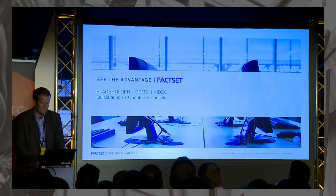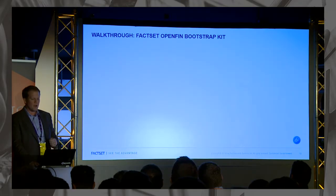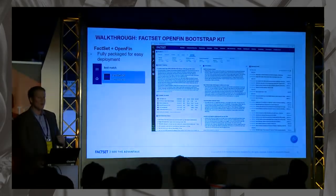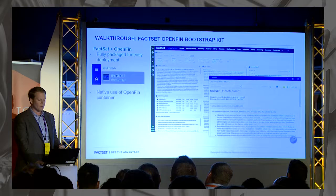So that's really fun. So we've gone through the demos. Let's wrap up. Two things. I'm going to talk about something we're going to be releasing in the next couple weeks. We're aiming before Christmas, and we call this our FactSet OpenFin Bootstrap Kit. So it's going to be a full version of FactSet, using the OpenFin container packaged up so it's easy for you to deploy if you're not already using these today.